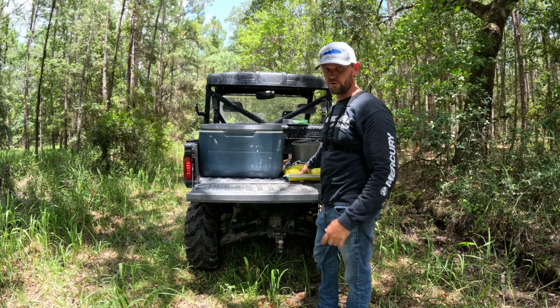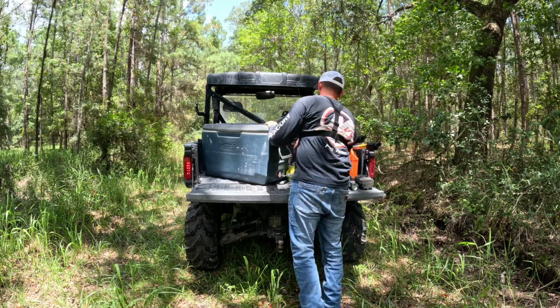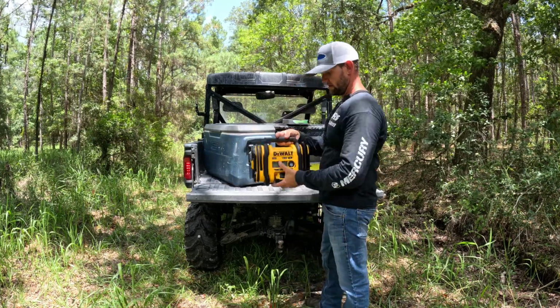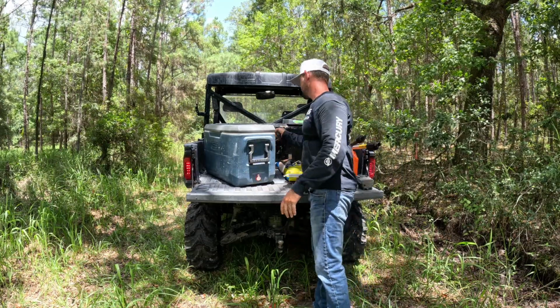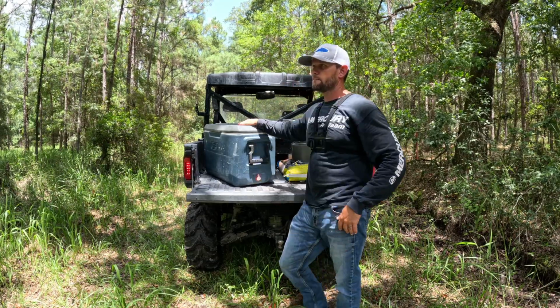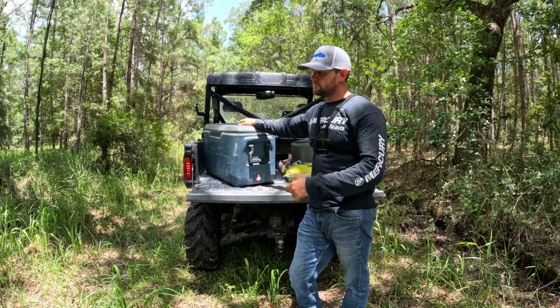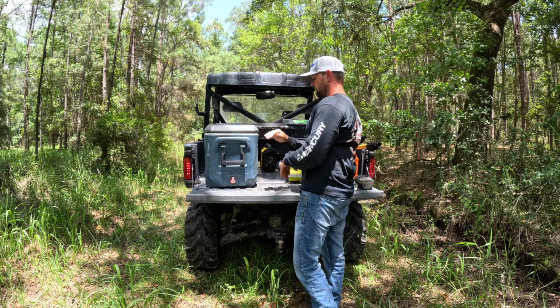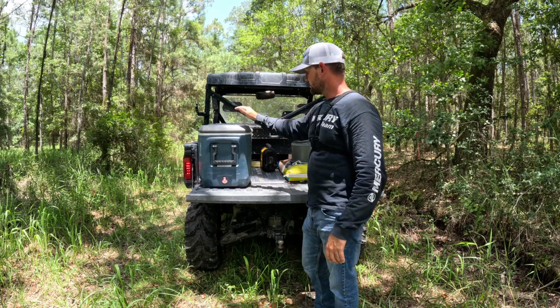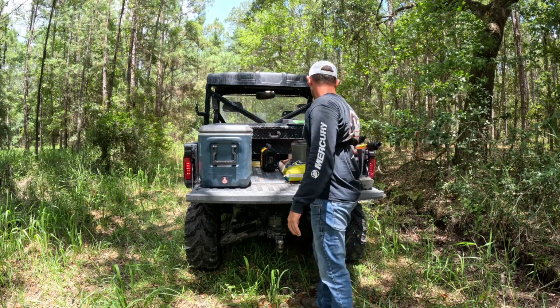Also, we got the corn to put in the feeder. This is a little air compressor, which is great just in case you get back here, because I'm about a 15-minute drive from here back to my truck. Obviously a cooler full of water. It's really hot today, so drinking a lot of water.